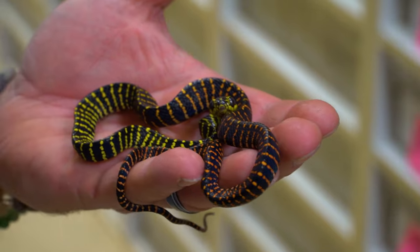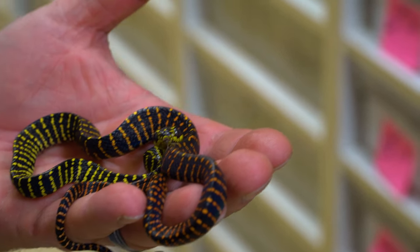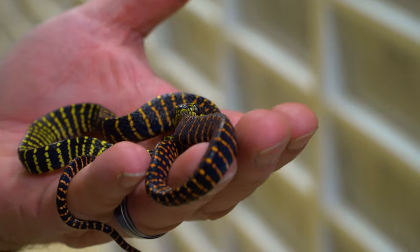We're making progress, right? This thing is absolutely ridiculous. One of my favorite new snakes I've gotten in a long, long time, and I'm super happy that now it's eating on its own. Now we just got to get these other three little buggers to get going, and then we're off to the races.